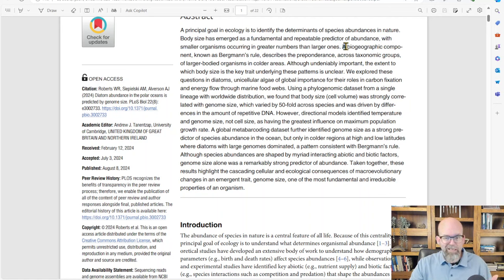There's a lot more different kinds of species of insects on a particular tree in the tropics than there would be larger mammals, right? There might be one or two mammals at most in a tree. A biogeographic component known as Bergmann's rule describes the preponderance across taxonomic groups of larger-bodied organisms in colder areas. Now, the question is, what about cold versus warm locations? Although undeniably important, the extent to which body size is a key trait underlying these patterns is unclear.